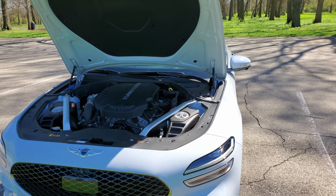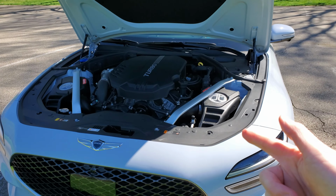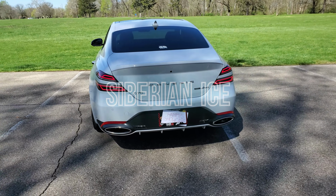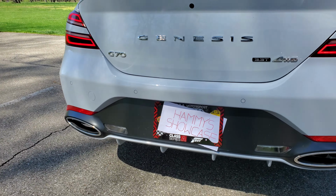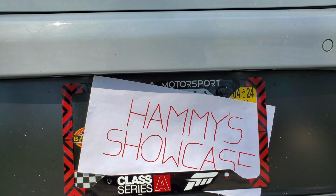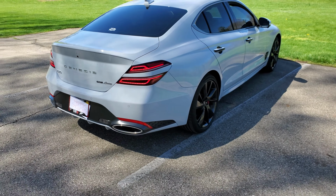So my G70 is the 2023 year model with the twin turbo V6 motor. It is in the Sport Prestige trim with all-wheel drive. The color of my car is the one and only Siberian Ice, which is no longer a color option for 2024. And it is the main reason that I bought the 2023 year model instead of waiting for the 2024s. I had to have this car in the Siberian Ice color.